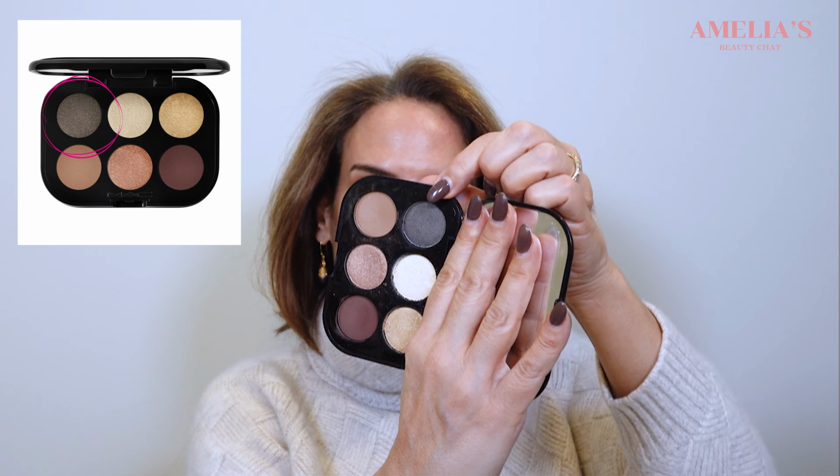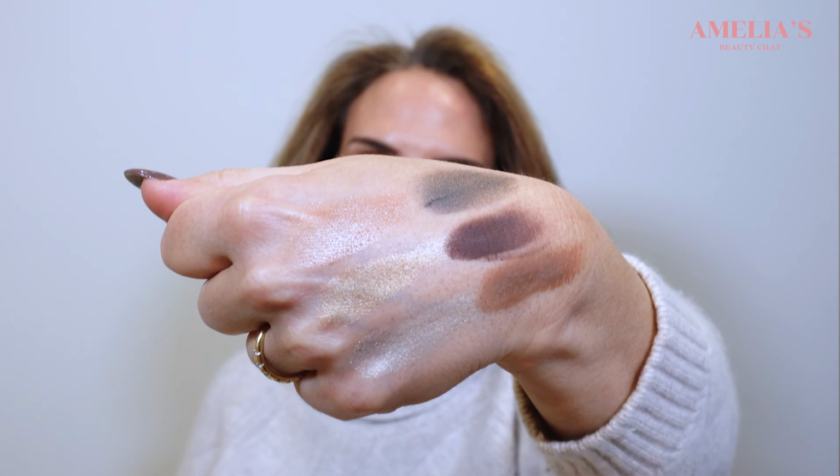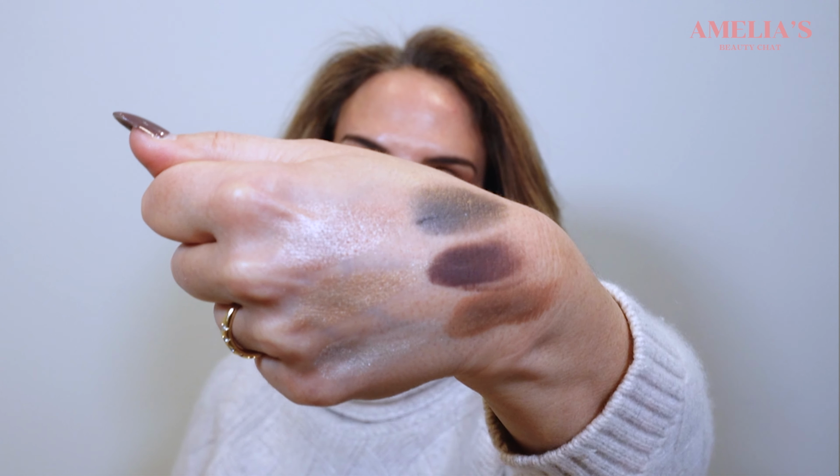Now, the colour that I really want to use is this grey here, which you can see on my hand. It's like a matte grey, but there's a bit of satin through it. It's a lovely gunmetal grey. I do like grey as an alternative to black. I find black way too harsh for me these days.